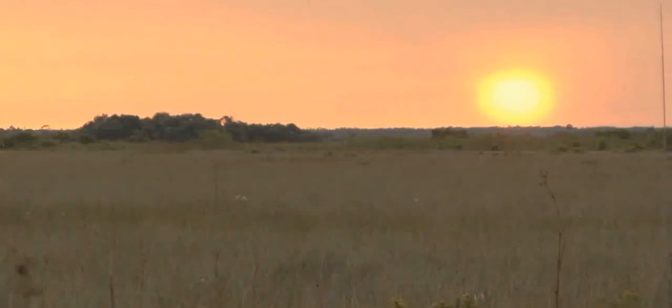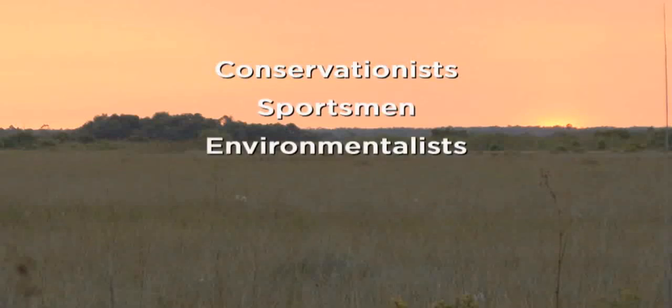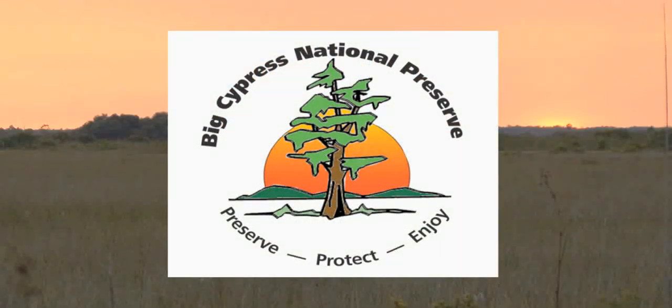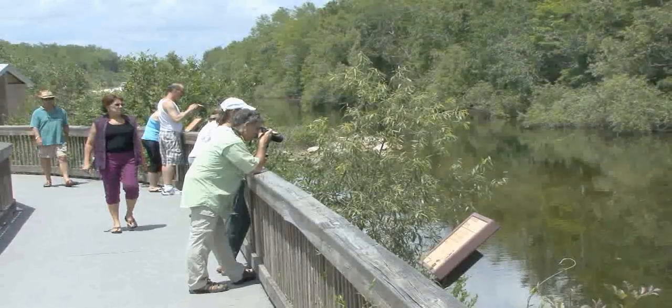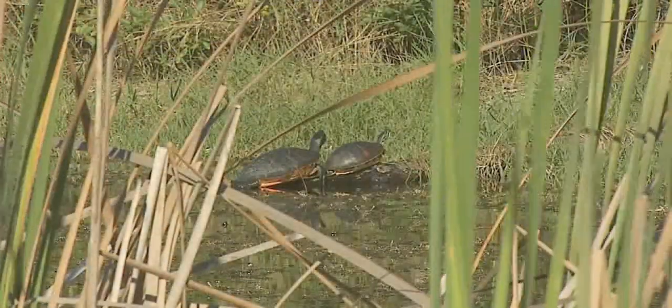It was with this backdrop that many diverse groups coalesced with the goal of protecting the Big Cypress Swamp. Conservationists, sportsmen, environmentalists, Miccosukees, and Seminoles set aside political and personal differences to achieve their goal. Their efforts culminated in the establishment of the nation's first national preserve.